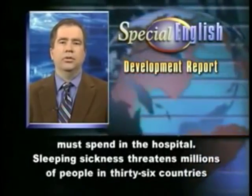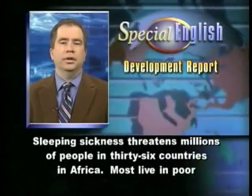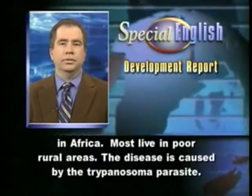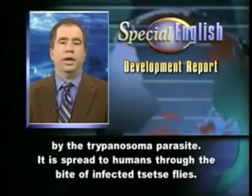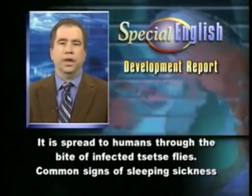Sleeping sickness threatens millions of people in 36 countries in Africa. Most live in poor rural areas. The disease is caused by the trypanosoma parasite. It is spread to humans through the bite of infected tsetse flies.